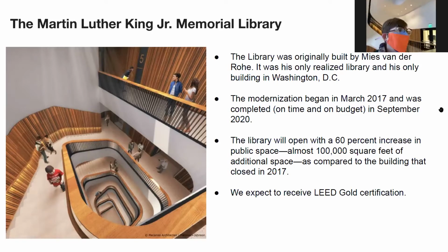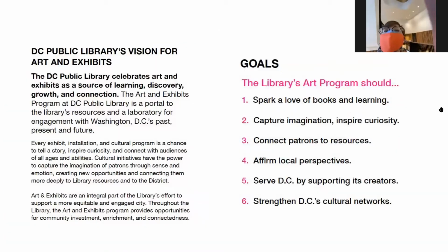Now, Jonas, I think we have a couple more slides. So I wanted to preface the part about showing you the art with a little bit of information about how we view art and exhibits in the library. It's a very important feature of what we do here. We really think that it is a key role for us to bring art to the community, not just here at MLK, but across our 26 neighborhood libraries as well.